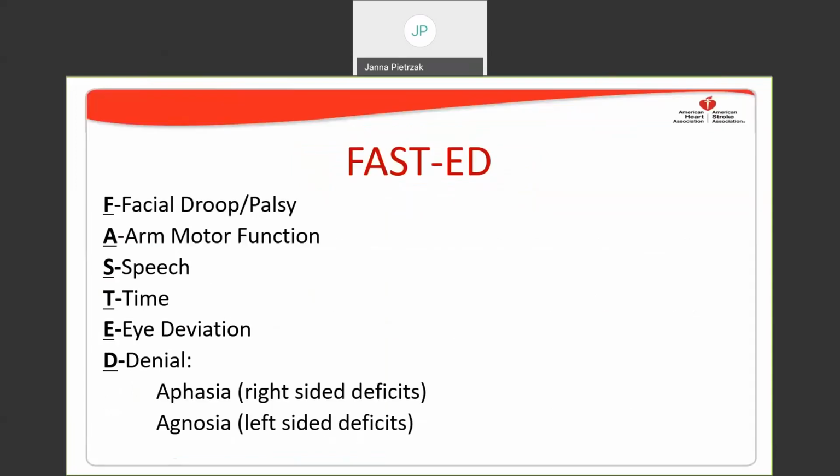And what is FAST-ED? I promised you I was going to talk about FAST-ED as well. FAST is something that you're quite familiar with: the facial droop, whether or not someone has arm weakness or arm drift, speech, and time to activate stroke. And what we have added here is the eye deviation. If they have forced eye deviation to one side or the other, certainly that will help you figure out if your patient is having a large vessel occlusion or not.